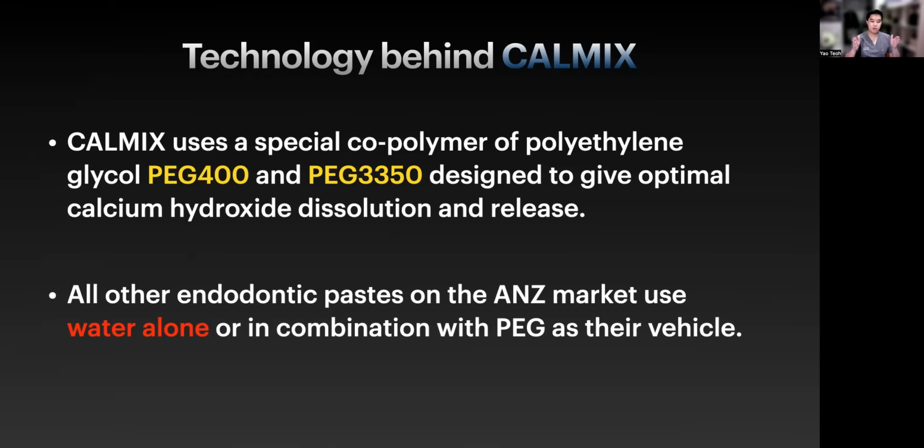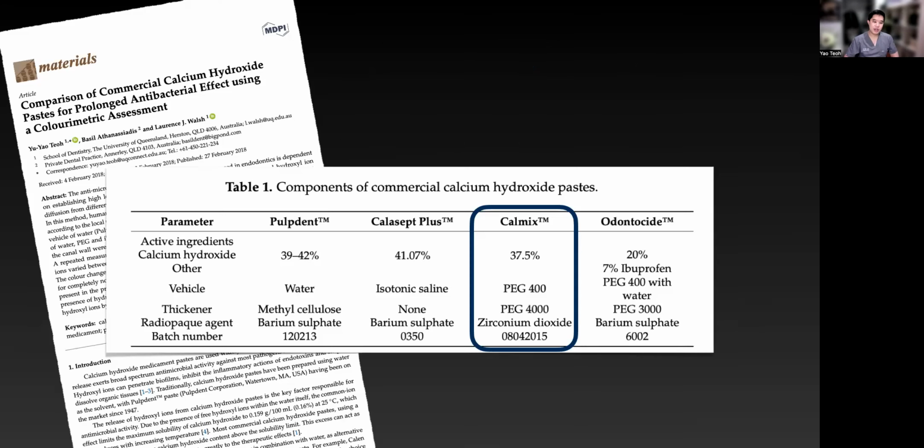a longer therapeutic window. But they didn't actually discover the effects of polyethylene glycol on how it can change the way we do things, or the chemistry behind calcium hydroxide, and how it can actually improve the pH levels as well as the dissociation. And that's all part of Professor Laurie Walsh and Dr. Basil's initial patent on this product, on why polyethylene glycol should be used as a vehicle, and the science behind it. So we did publish a couple of studies, but before we dive into the studies in detail, I'd like to go through some of the common medicaments that are available in the market today.